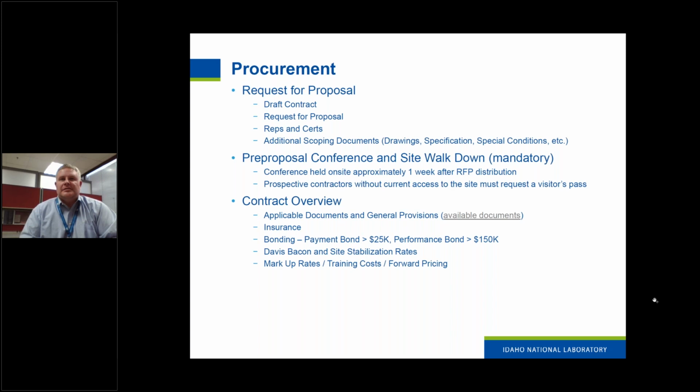Some of the high notes to touch on: we do require liability insurance. We require payment bonding for any contract that's over $25,000 and performance bonding for anything that's over $150,000. And that bond is for the value of the total contract. We do invoke the Davis-Bacon and also the site stabilization agreement. Our requirement is that your employees are paid the higher of those two requirements. Davis-Bacon applies because it's federally funded work, and the site stabilization applies to work that's out on our desert facility, and our requirement is that you pay whichever rate is higher. Generally, the majority of the time, the site stabilization agreement is a little bit higher than the Davis-Bacon rate.